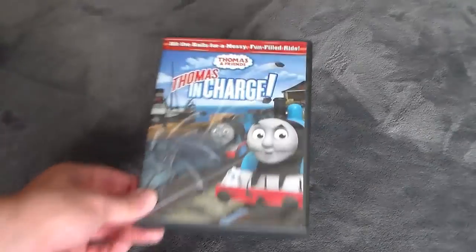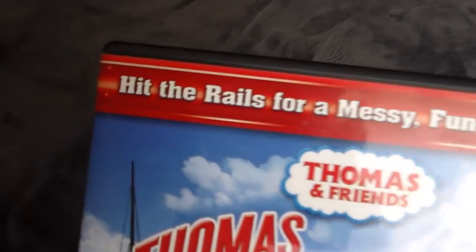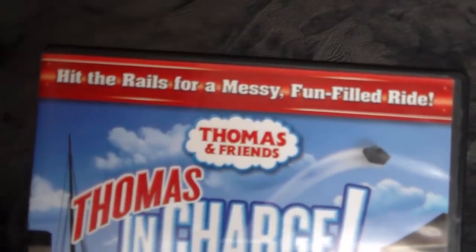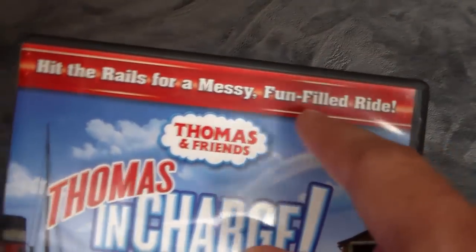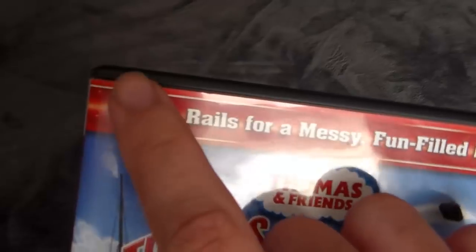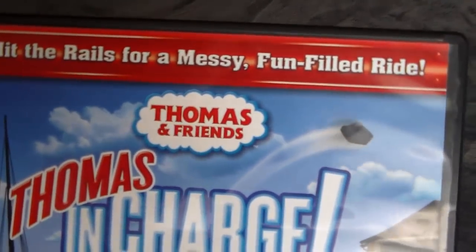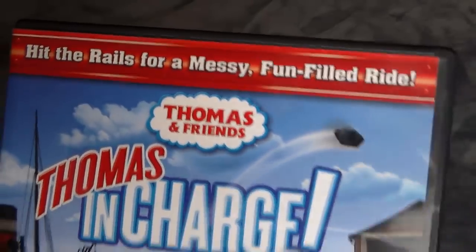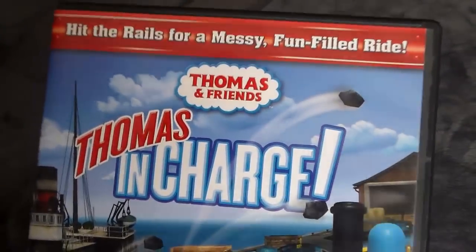Alrighty everyone, here's your close-up look at Thomas in Charge. We start off here, hit the rails for a messy, fun-filled ride, and you'll notice it goes back to what the original Season 13 and the first two Season 14 releases had. This little bar on the top with a little anecdote about what the release is about. If you notice back with Birthday Express, it didn't have that for some reason.